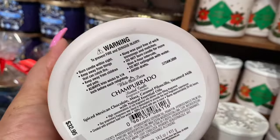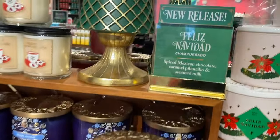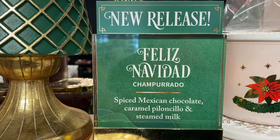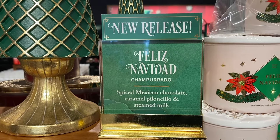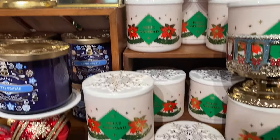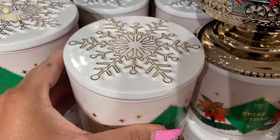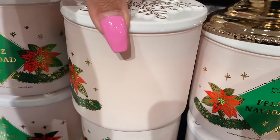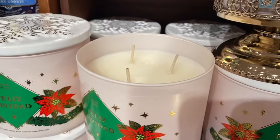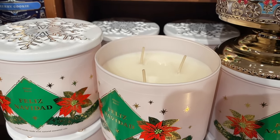Feliz Navidad, Champurrado here. It has spiced Mexican chocolate, caramel piloncillo, and steamed milk. Caramel piloncillo is refined, what is it? Hold on, unrefined cane sugar. That's what it is, guys, in case you didn't know. And champurrado is so good. It's basically, like it says, the Mexican hot chocolate.